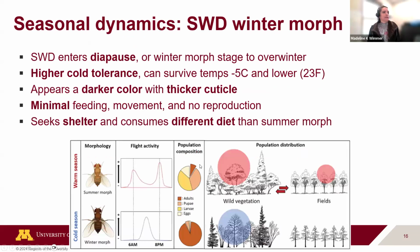However, there has been a lot of research done, mostly through Oregon State University, that looks at spotted wing Drosophila's winter morph. Spotted wing Drosophila does go through diapause, meaning it's kind of like an insect hibernation, where it's going to actually change in its biology. It's going to be a little bit darker and have a thicker cuticle, which allows it to not dry out as much.